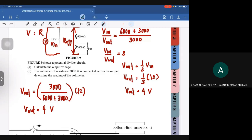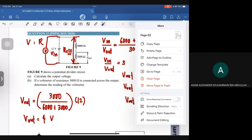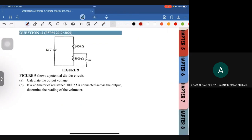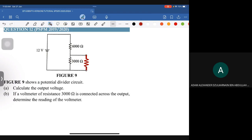Mantap. Next, if a voltmeter of resistance 3000 ohm is connected across the output. Okay, so sekarang situation dia tambah. Okay, so sekarang ni dia tambah 1 resistor. Dia cakap dia tambah di mana? Dia tambah di output tu. So sekarang ni instead of dia jadi output ni, dia tambah 1 resistor. Okay, so dia tambahlah di sini. Tambah di sini. Ditambah 1, ditambah 1 voltmeter. Gitu. Okay.